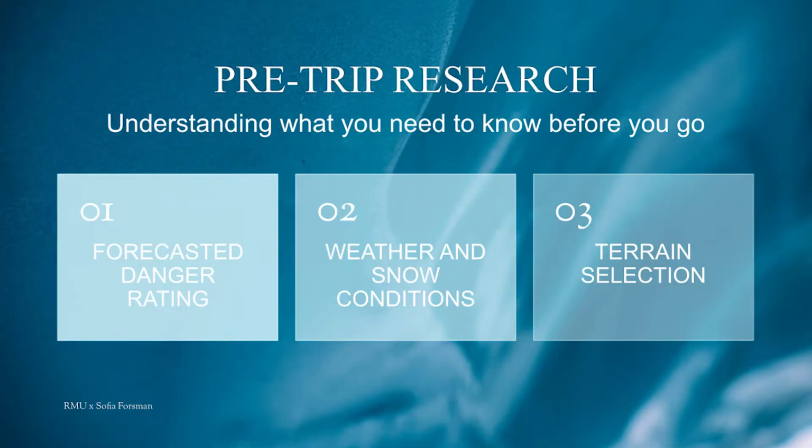So when we do pre-trip research, we want to understand what you need to know before you go. You want to know what you don't know. Basically, when I look at the weather forecast in the morning and all this stuff, where are my question marks? Maybe I'm going to a brand new area of terrain, and I'm going to have to do tons of research to figure out what the terrain is like. Where can I go? Is it going to work to go up this ramp? Do I need to go around the other side?